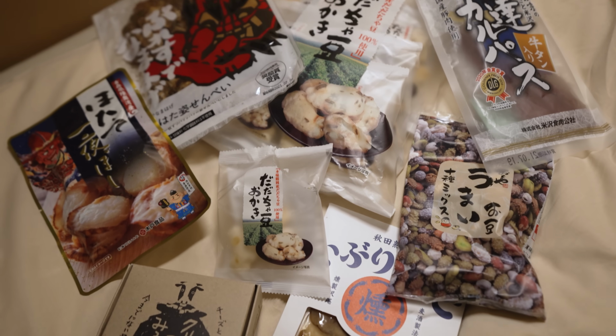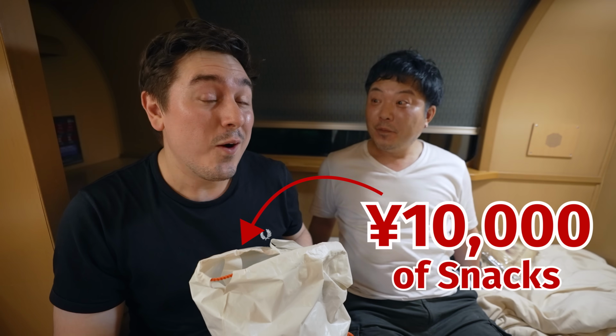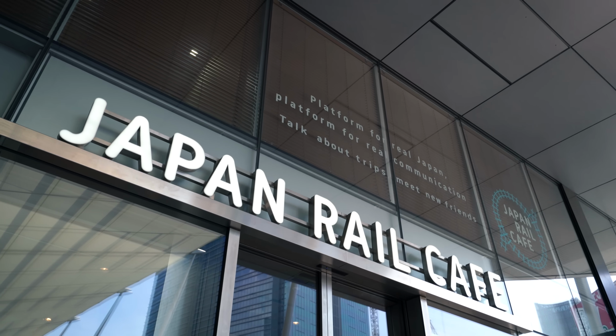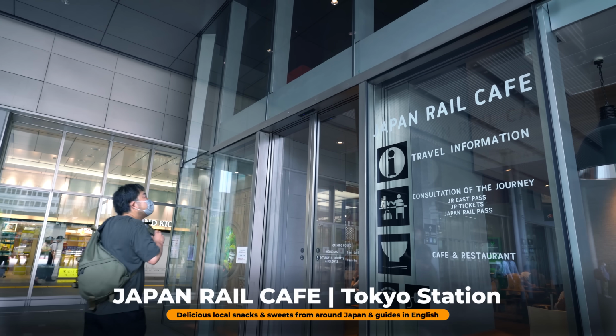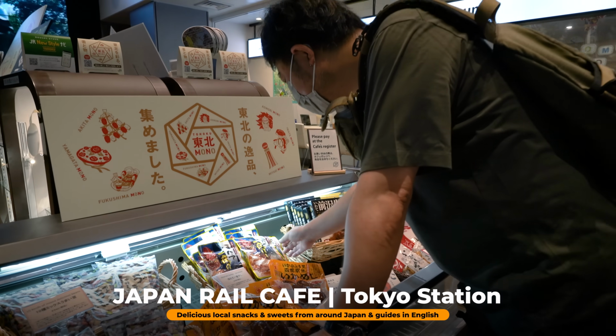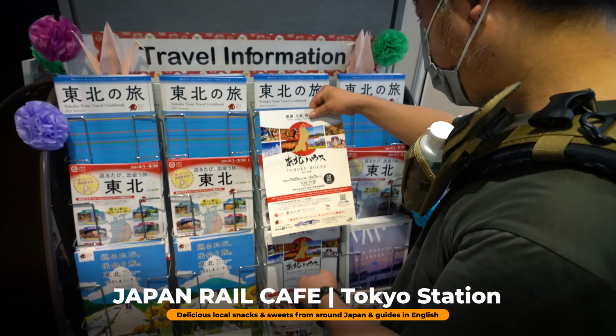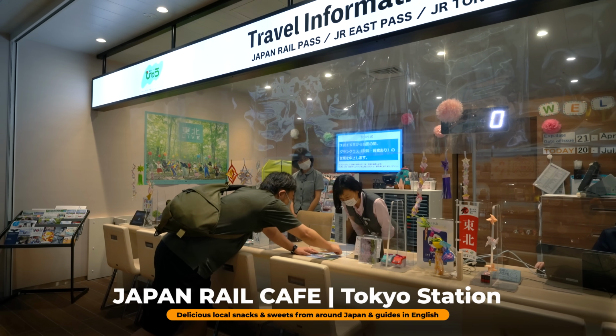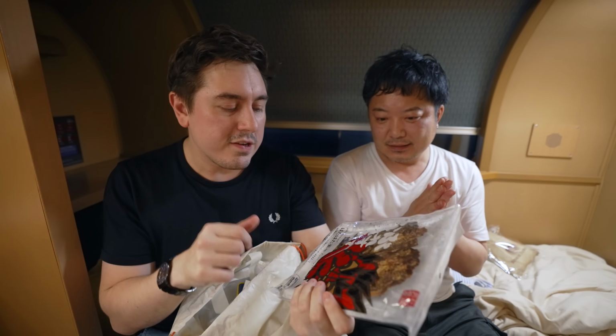So, all good journeys demand a snack, and before we got on the train, I spent probably $100, about 10,000 yen, on snacks for Natsuki and I. There's a place called the Japan Rail Cafe at Tokyo Station, and there you can buy loads of local dishes, interesting foods, as well as get help in English if you need it. If you ever get lost or you want some advice on travelling around Japan, Japan Rail Cafe. But I got various things.